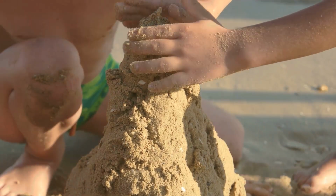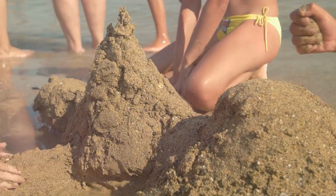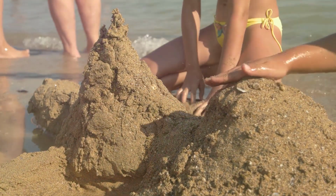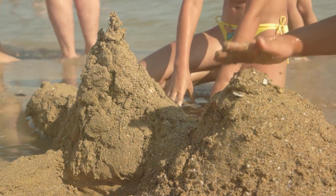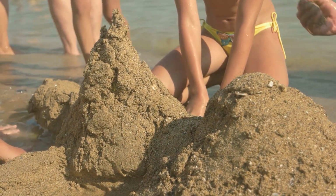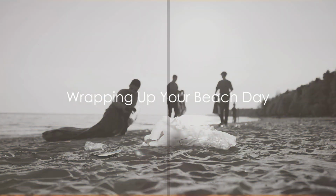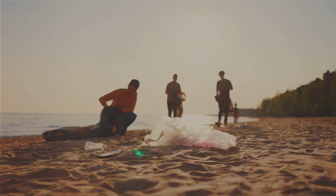From sandcastle competitions to paddleboarding, the options are endless. So whether you prefer action-packed activities or peaceful pastimes, there's something for everyone. And remember, when it comes to beach entertainment, the world is your oyster. As the sun sets, it's time to pack up your beach day, but don't forget about the aftermath.